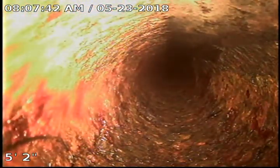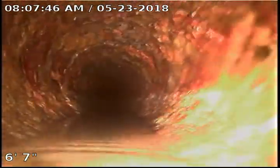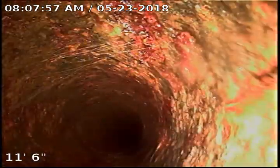So this should take us straight back to the master bathroom, which they've been having issues with clogging up. So we want to look at the pipe and see what's going on. So far it is cast iron, and it looks so far to be in very good shape. This looks great.